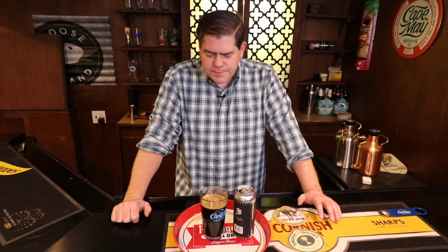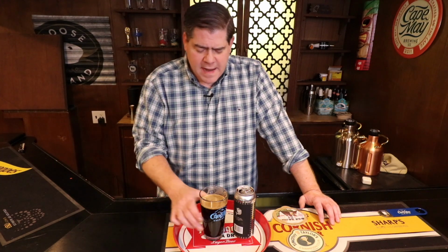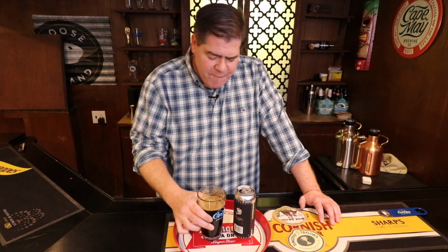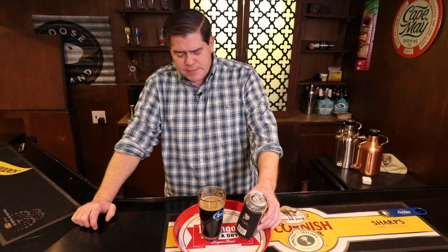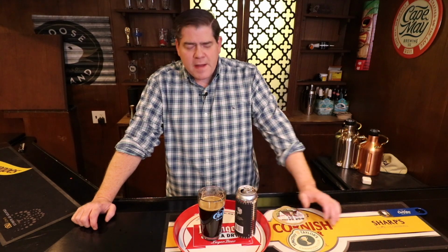Yeah, it definitely lingers on the tongue, so there's a good amount of flavor to it. It hangs there a little while. I like it a lot. Actually, it's one of those beers I would come back to. Easy swallow, no alcohol burn to it, which I really wouldn't have expected at 7.6%.